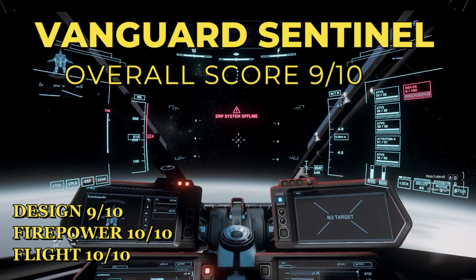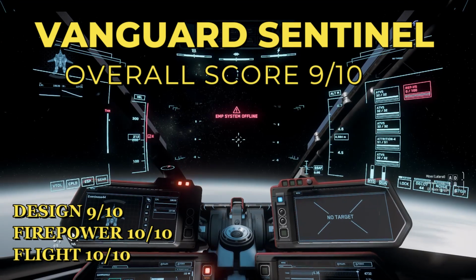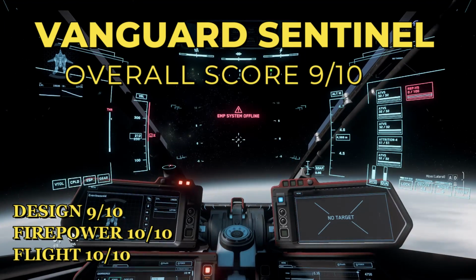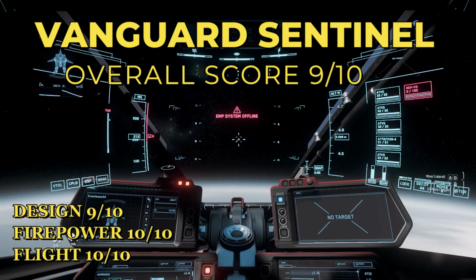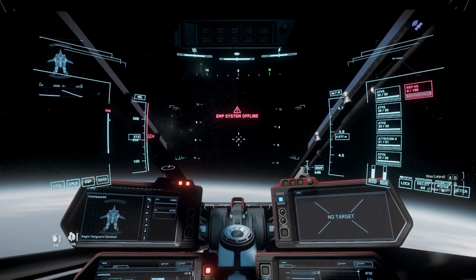Some people are going to think it's 10 out of 10. Some people are going to think it's a 3 out of 10, right? But personally, I think it's a 9 out of 10. It's got a lot of great systems, and once it has its full functionality, it's going to be one hell of a ship, more than it already is. It's going to be completely different.